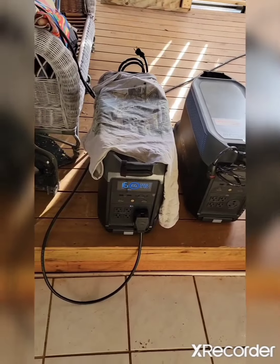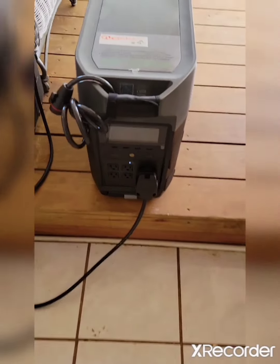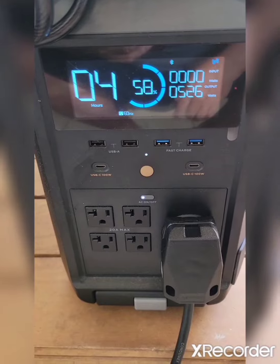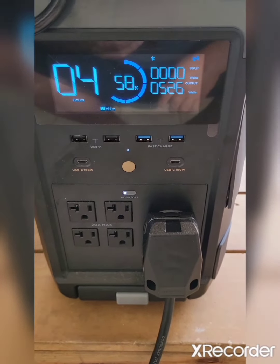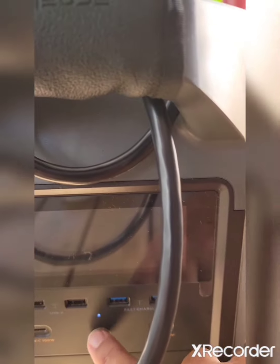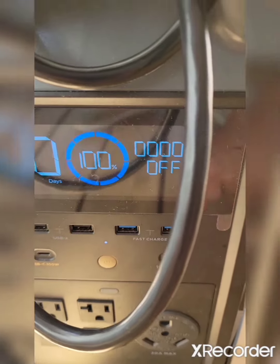And this is day 5 after Maria. I mean, Fiona. Man, 7 in the morning, I'm not even thinking straight. Okay, it is now currently 10:10, and it's been running for 3 hours. I'm at 58%. I'm running at 525 watts right now, and I still have 4 hours left to go. It's a great machine. And my backup, which was loaded yesterday, still at 100%.